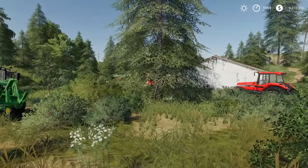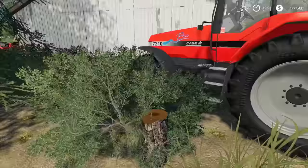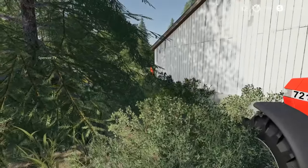But the stump grinder is over here, and it's ready to rock and roll. So he's going to grind this. Yeah, come over here. Am I grinding behind the Case? It's stuck on a stump? No, just right here, the stump. I need you to clear the stump so I can get through here. Perfect.